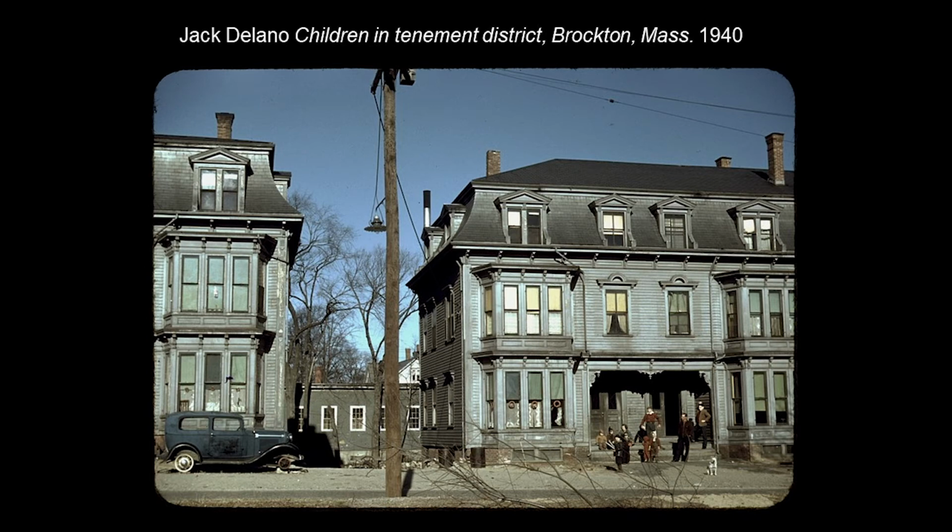Jack Delano's color photograph of two large multifamily houses on Rossiter Street in Brockton, Mass., once known as Shoe City, documents the quarters that many people occupied during the Great Depression. Shot in December 1940 on assignment for the historical section of the Farm Security Administration, a New Deal government agency tasked with visually documenting the social conditions of the Great Depression.